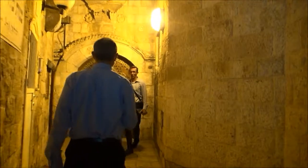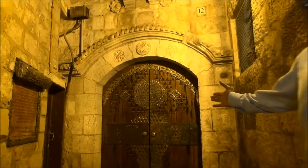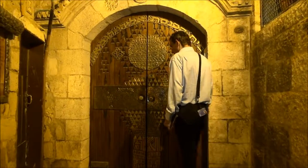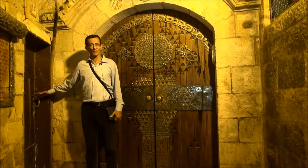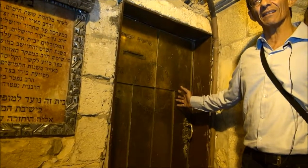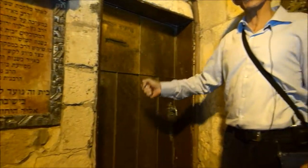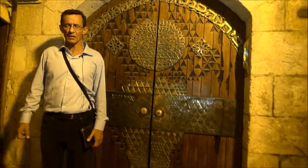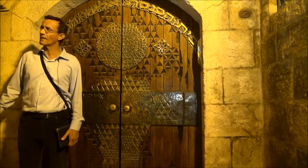This is the door of the synagogue, Prophet Elijah synagogue, and here was living famous Rabbi Getz. Rabbi Getz was the head of the Bet El congregation, the one who studied the Zohar, this secret book of splendor, the base of Kabbalistic movement, the Kabbalah.